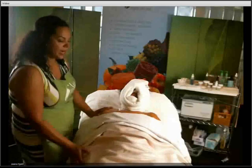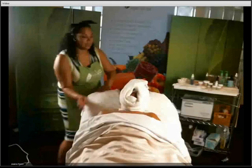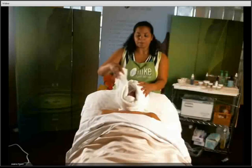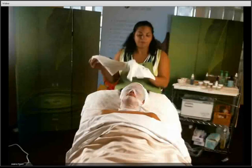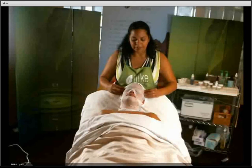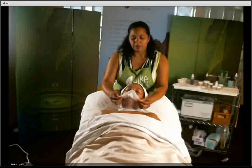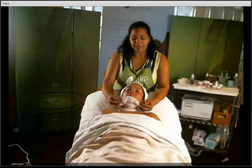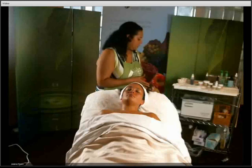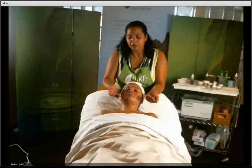All right, so you're ready to take the mask off next. So we'll just simply remove the towel first, and then we'll remove the 4x4s, starting at the forehead, and just roll it gently down to the nose, down towards the chin. Grab onto the other one and do the same thing. Take a towel and remove the mask with my last towel.